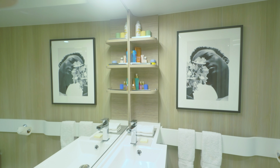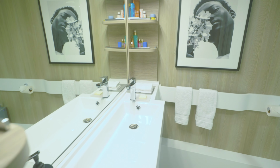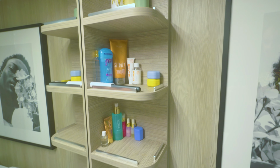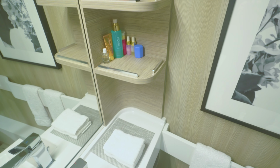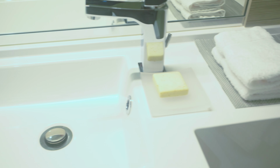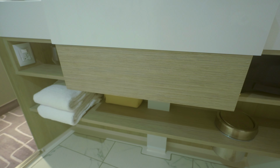But as soon as you walk in, there's a large mirror right in front of you. On both sides, there are 3 nice shelves for you to fit your toiletries if you'd like. There's a very large sink. To be honest with you, maybe a little too large, because the left-hand side of it is kind of useless because there's really no faucet or anything there, and it probably could be used better for shelf space.